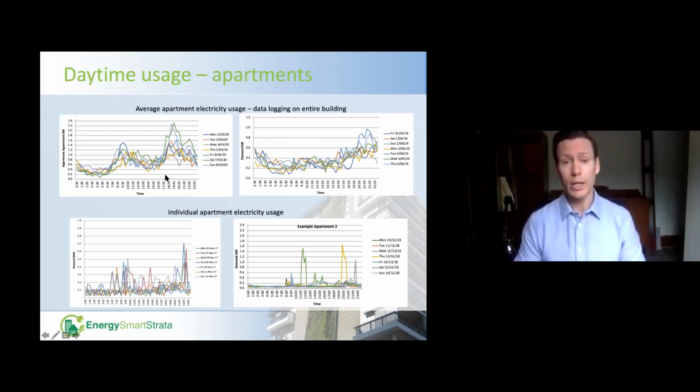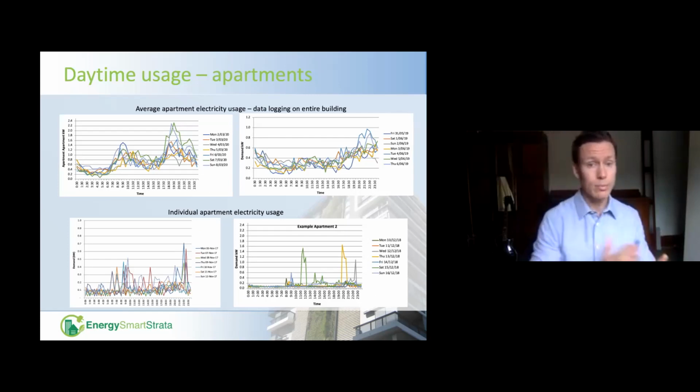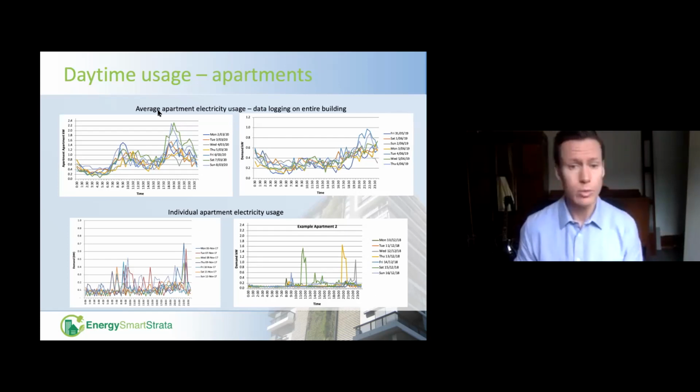And here's some data for individual apartments, and we all are interested in solar for our apartments as well. Something to be aware of, that our apartments can use a lot of electricity during the day, or they can use a very small amount of electricity during the day. And we have some examples from different apartments here, and we can see for some buildings, they only use, say, about 100 watts during the day. So if your apartment is using only 100 watts, then installing a 2,000 or 3,000 watt solar system may not be right for you.